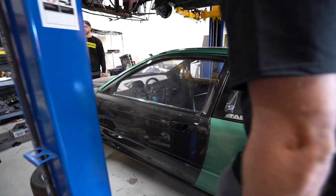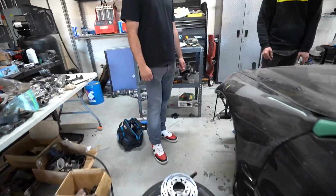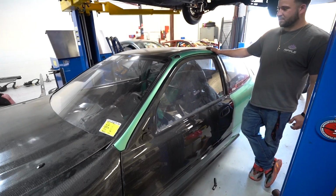Damn, this is the other one. So this is Omega and this is Alpha. That's really cool, the motor's not in it. Ah, this one is also something real special. This one is the real jam.